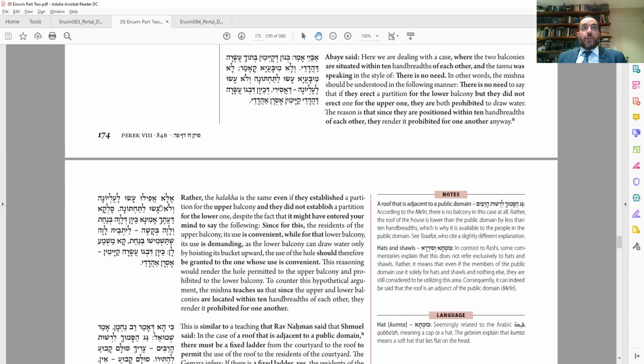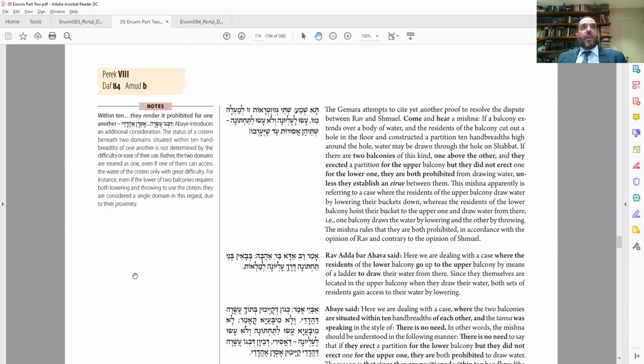But even if it's only in the higher one and not in the lower one, I might have thought, since it's easier for the people on the upper one, they just go down, and it's harder for the people on the lower one because they've got to go up and then go down. They've got to throw it over. Let it be on the upper one. That's why it talks about this case, that since it's within 10, then they all become prohibited.